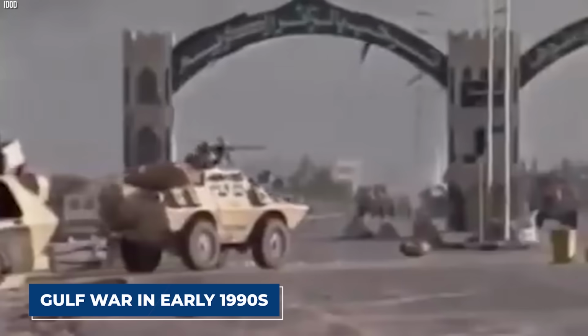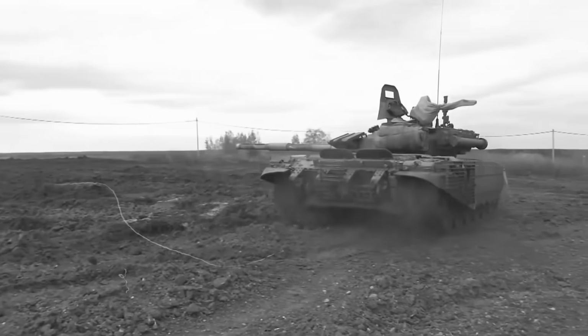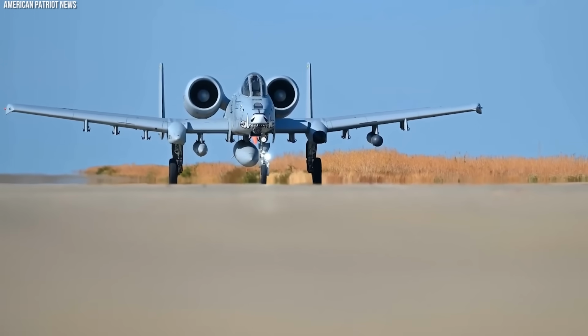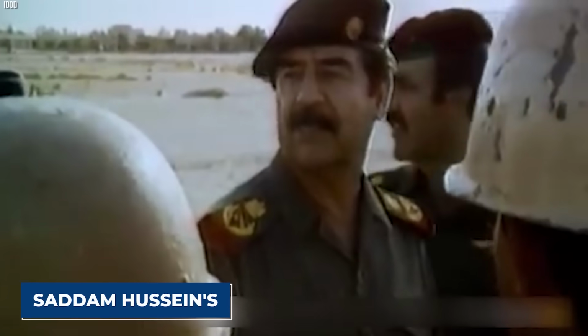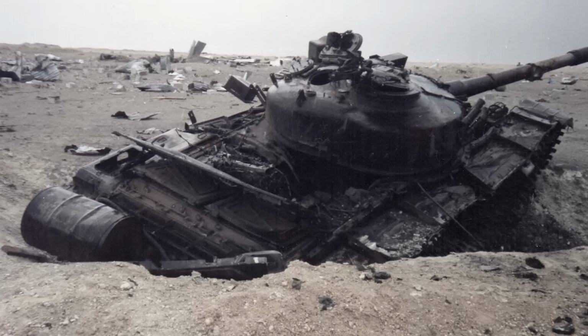The first genuine testament to the Avenger's prowess came during the Gulf War in the early 1990s. The conflict, characterized by large armored formations rolling across the desert, presented the perfect setting for the A-10 Thunderbolt II, affectionately known as the Warthog, and its integral weapon, the GAU-8 Avenger. Facing off against Saddam Hussein's armored divisions, the A-10 and its massive rotary cannon were deployed extensively in tank-busting roles. The Avenger's 30mm rounds tore through Iraqi armored vehicles, including the vaunted T-72 tanks, causing havoc among enemy ranks.